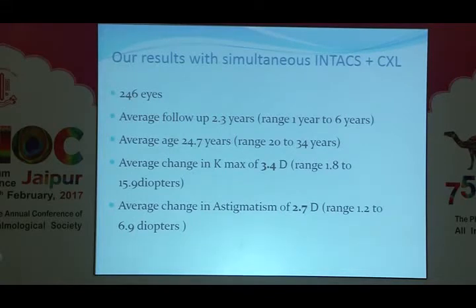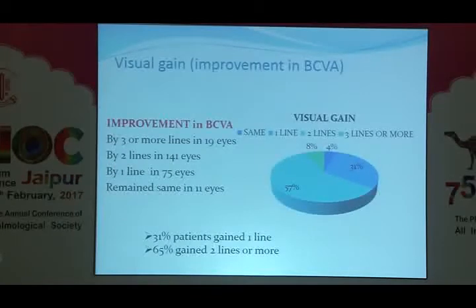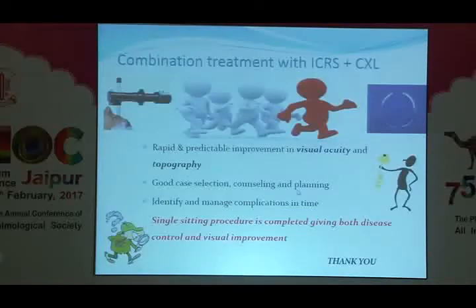So that's a significant gain, not as good as a proper refractive procedure, but for the keratoconus patients, it's a distinct advantage where almost 90% of patients will have an improvement of 1 to 2 to even 3 lines in some cases. And so I think the combination of the procedures gives us a very rapid and predictable improvement not only in the visual acuity, but also in the topography.